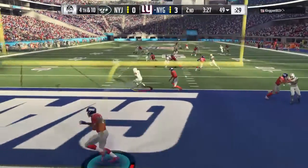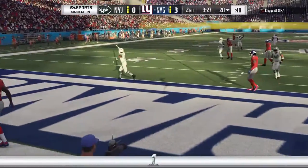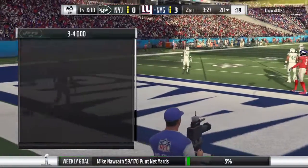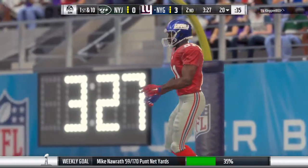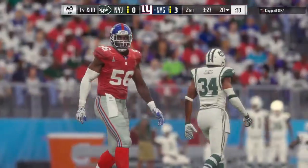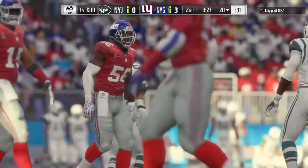Oh, he'll field it in the end zone. So a change of possession here on the punt. And the Giants will get it now at the 20. The Giants offense now, they get ready to head back on the field. And this is their third drive.